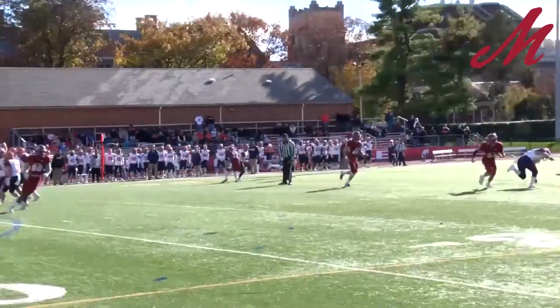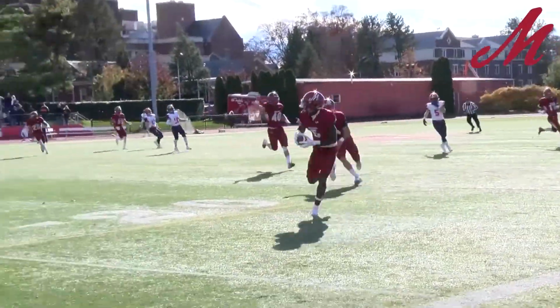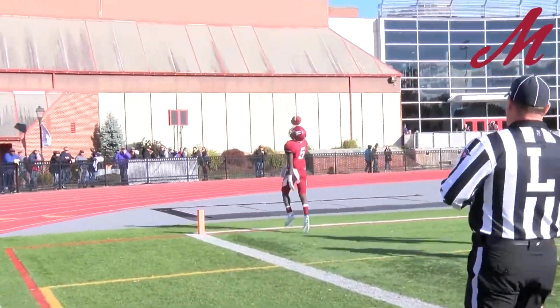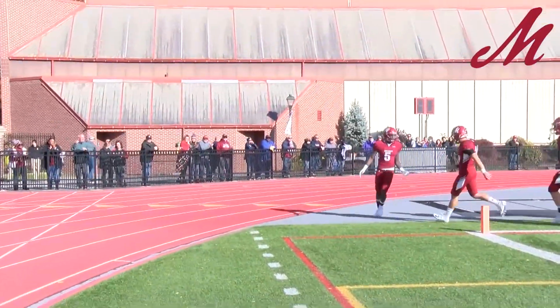Back to throw, and this one is in and out of the hands and intercepted. This is going back to the house. That is a pick six for Nate Corville. Intercepted, Nate Corville.